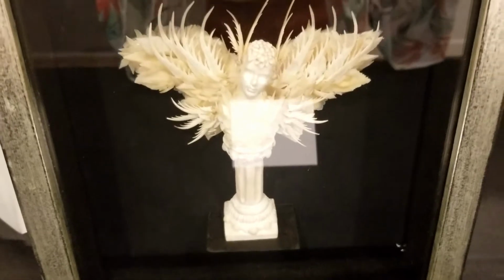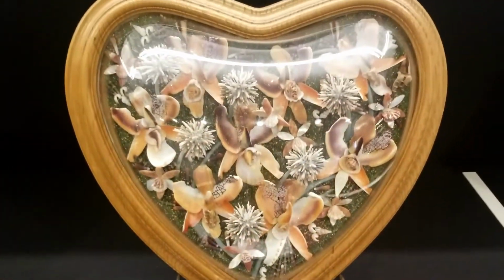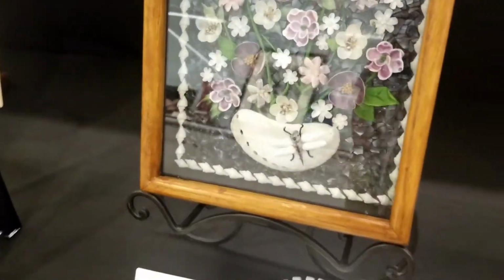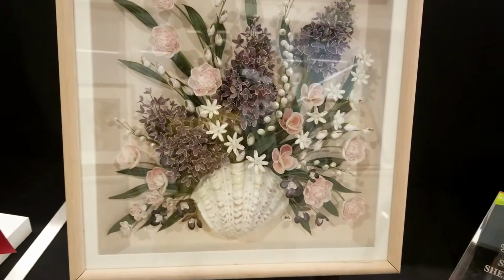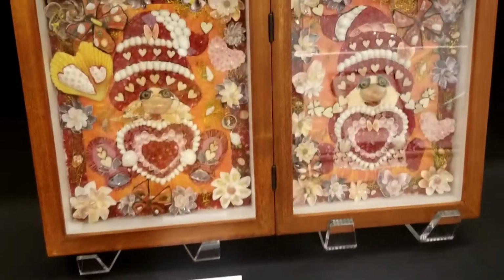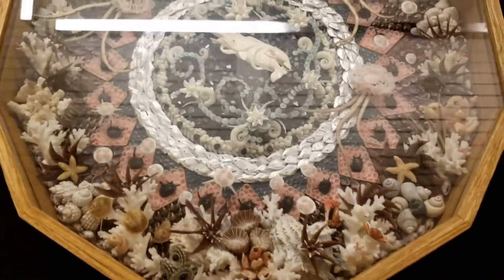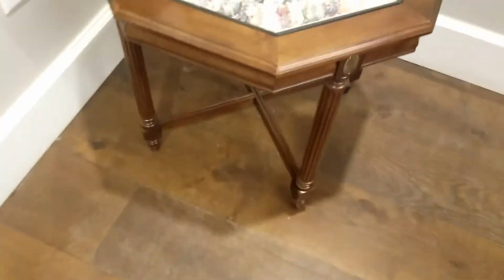It's a third place. Made of shell. That looks unique. I want him to buy that. All those shells, so pretty.